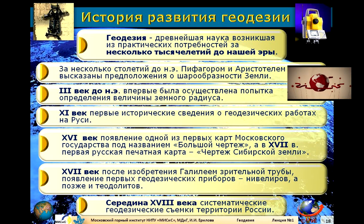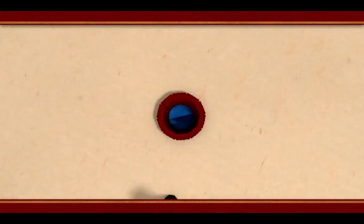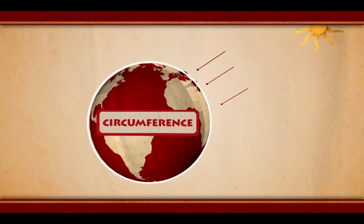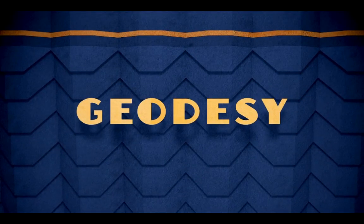A long time ago, in ancient Egypt, a clever human named Eratosthenes figured out that when the sun was directly above a deep well in one city, you could stand in a nearby city to the north, measure the angle of the shadows there, and multiply that by the distance between the two cities to get the distance around the entire Earth. With that, the science of geodesy was born.